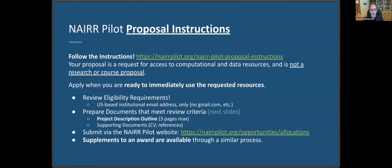Along these lines, it is important to note that proposals not supported by a merit review grant are subject to additional scientific review. For this reason, you must include related grant funding information with the proposal. Only after that, prepare the proposal: you review eligibility requirements, prepare documents that meet review criteria, which we'll cover next, and finally submit it via the NAIRR Pilot website. On a later date, you can request a supplement to the award to add new or more resources or request more time.